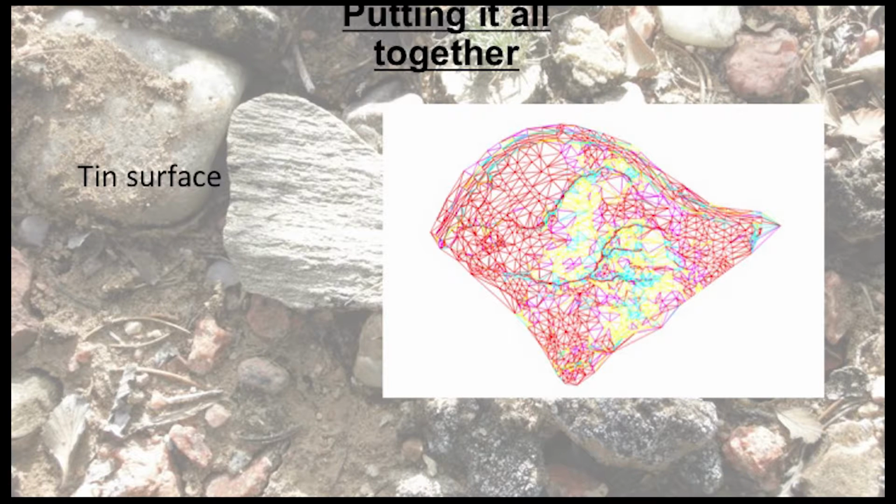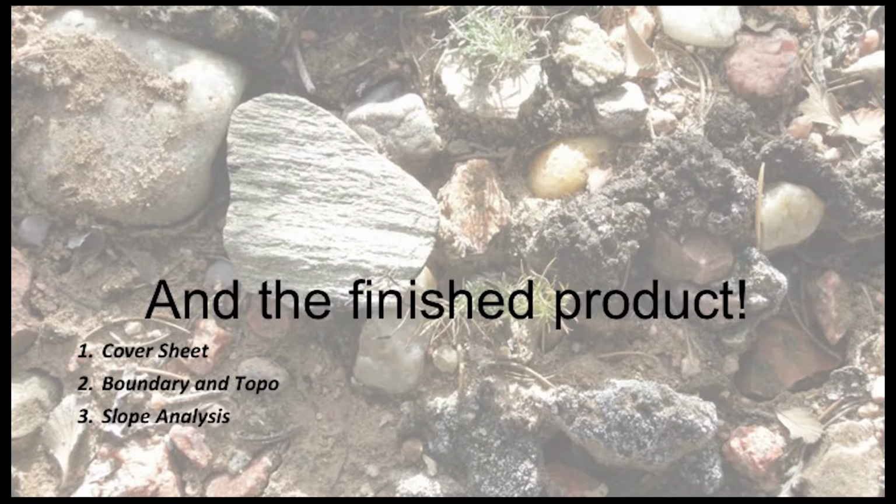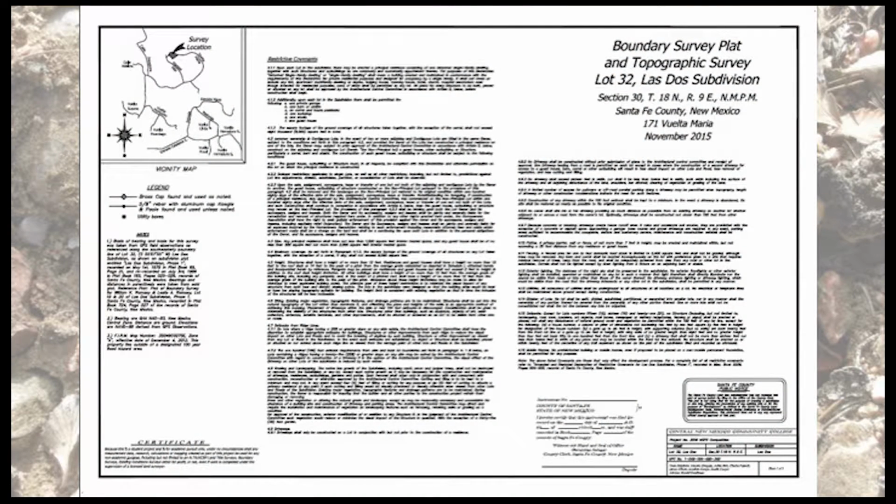So that there is the slide of our TIN surface to create the topo. That's our actual drawing. You guys won't be able to see it back on the poster board. And the finished product we have is our cover page with just a few of the restrictive covenants. Went down to the county and got a hold of all the restrictive covenants for the project. I thought this would be important to include, being that our approach to the project was to hand it off to an architect or builder so they could develop the site. So we went through and picked out a few of the important restrictive covenants that we thought would be important for somebody like that.